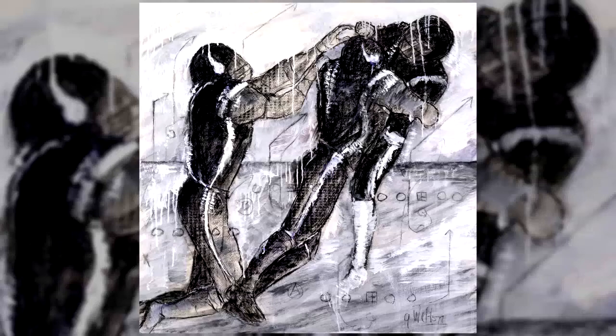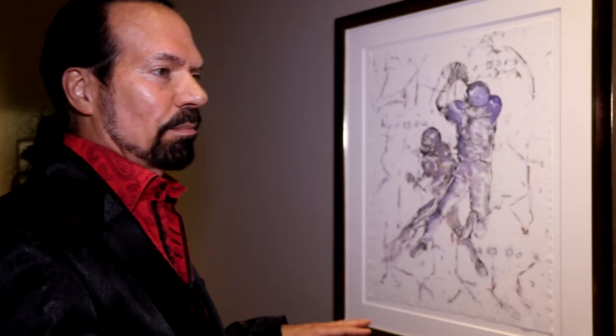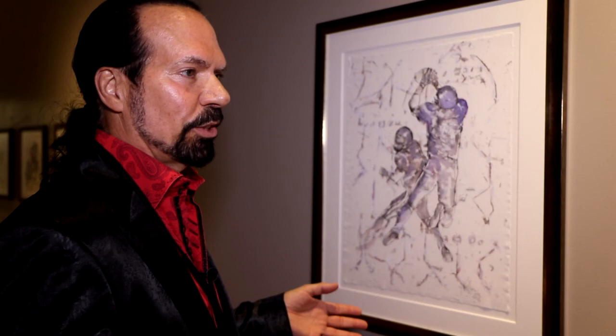I made this paper, so you can see there are little football terms floating about in it, and it just randomly happens. I figured out a bunch of football words, and I had them printed, and then we cut them into little sections, and we put them in the pulp, and then when we pulled the paper, they randomly came to life. That's so cool.